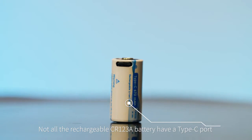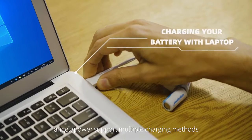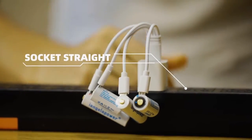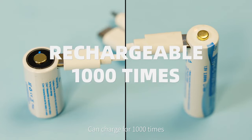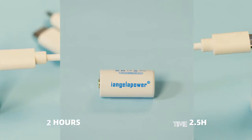Not all rechargeable CR123A batteries have a Type-C port. iangelapower supports multiple charging methods. Can charge for 1,000 times. Make sure your device is full power anytime and anywhere.